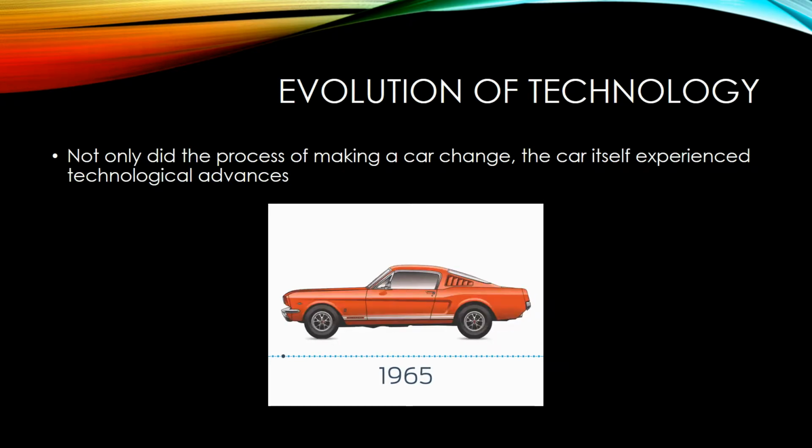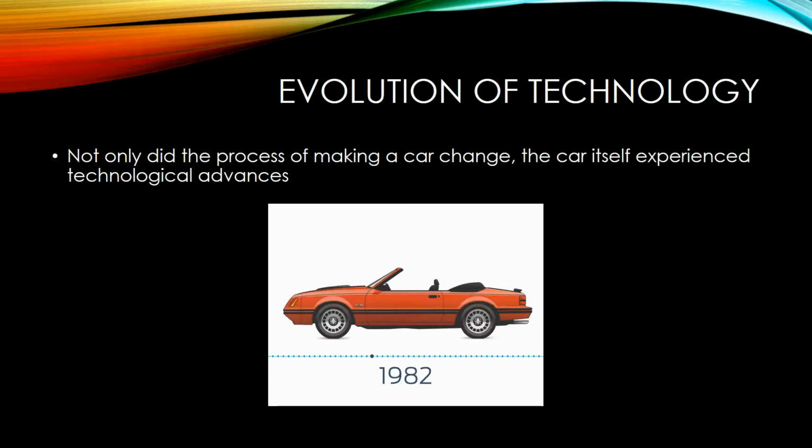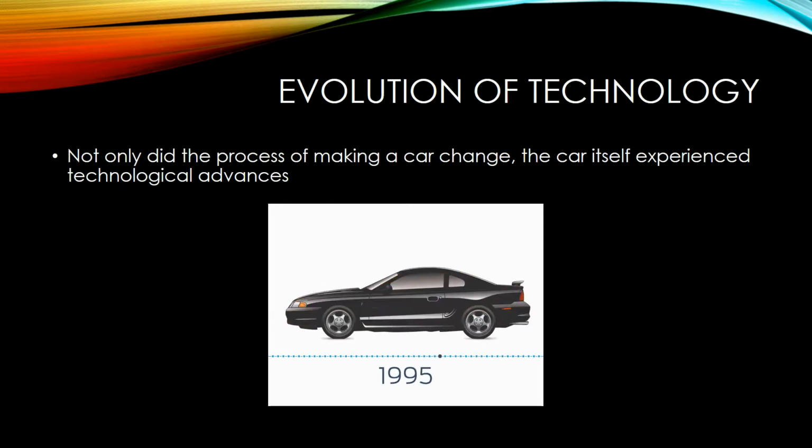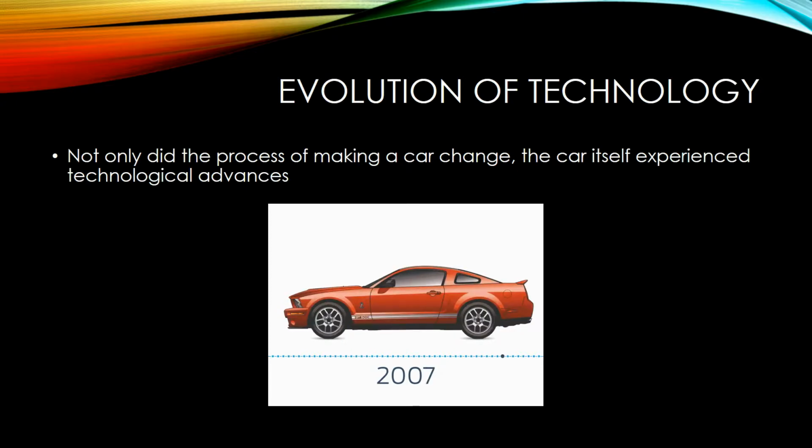The evolution of technology not only changed the process of creating the vehicle, it changes the end product. You could see how this works with this illustration of a Ford Mustang. Over time, as technology gets more advanced, the Mustang itself changes with it. You could see the Mustang evolve from its purest form to what it is today.